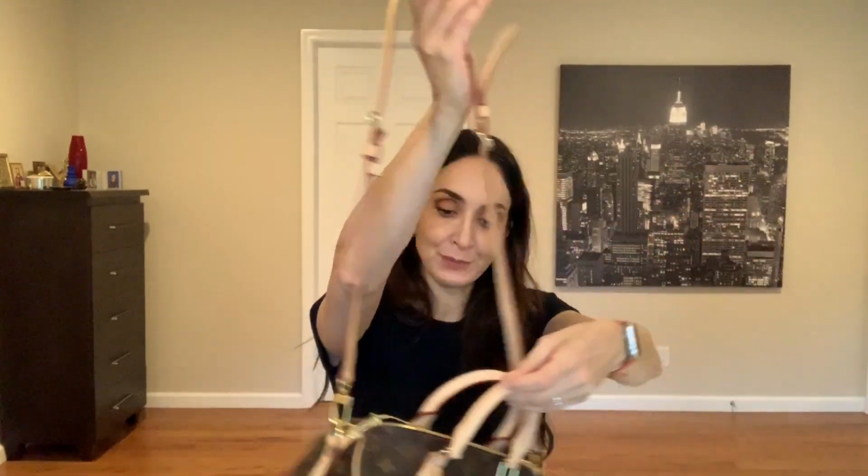Is this cutie right here? I used to have a Speedy 25 a very long time ago, not Bandoulière. Again, I sold it. I didn't regret that I sold that one because I like it more with a strap. So this is in monogram, and I have a little charm here. It has a detachable adjustable strap. I like when they're detachable and adjustable because you can switch straps around and personalize it a little bit and just play around with the straps.